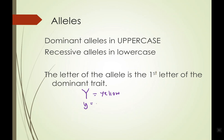yellow and little y equals green, like why wouldn't I just use a G for that, is because we always pick the first letter of the dominant trait. So as you're practicing with your Punnett squares and such, just keep that in mind so that when you arrive at the exam, you can execute this skill effectively.